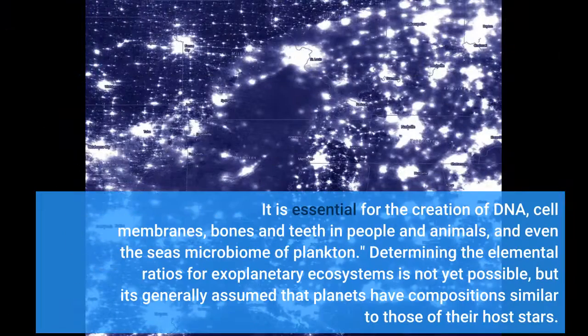It is essential for the creation of DNA, cell membranes, bones and teeth in people and animals, and even the sea's microbiome of plankton. Determining the elemental ratios for exoplanetary ecosystems is not yet possible, but it's generally assumed that planets have compositions similar to those of their host stars.